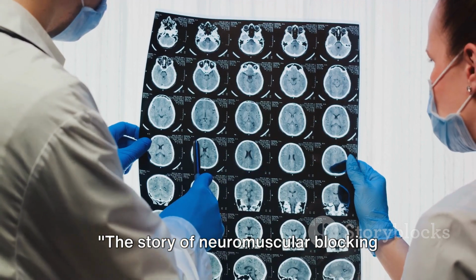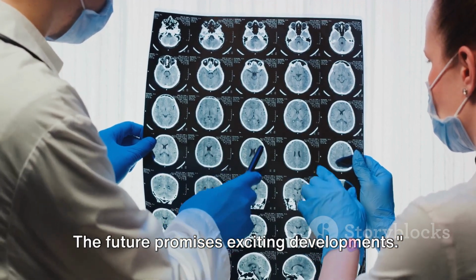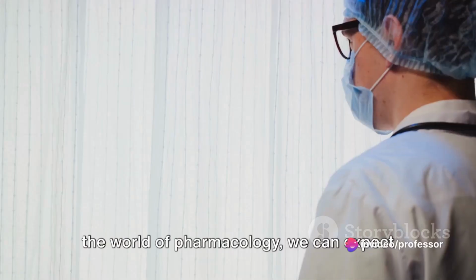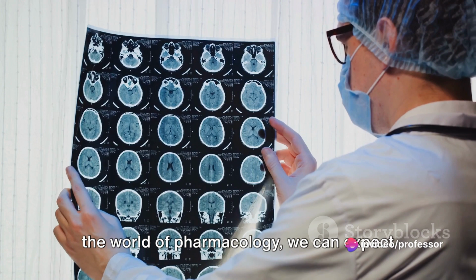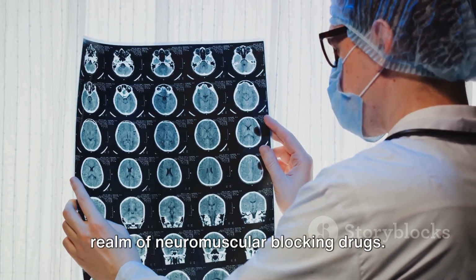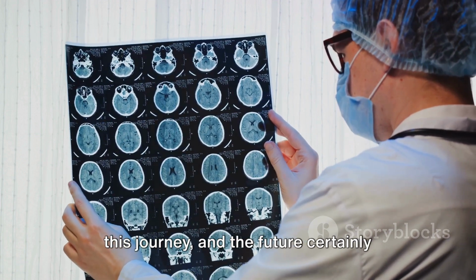The story of neuromuscular blocking drugs isn't over yet. The future promises exciting developments. As we continue to explore and understand the world of pharmacology, we can expect to see significant advancements in the realm of neuromuscular blocking drugs. This is an exciting time to be part of this journey, and the future certainly looks bright.